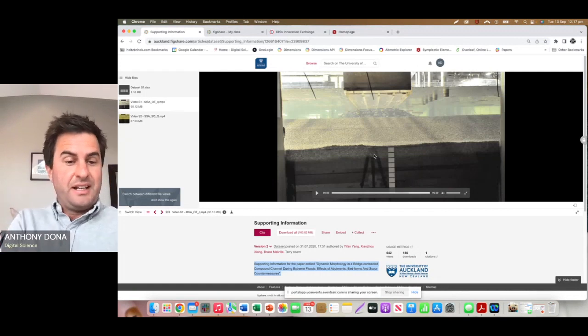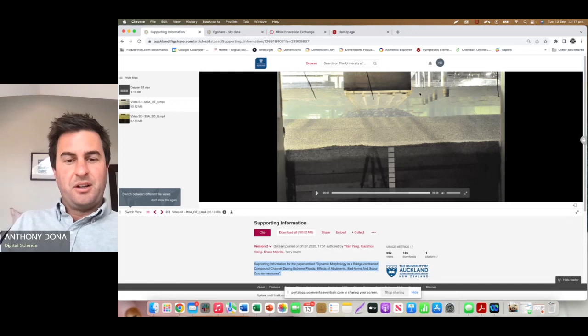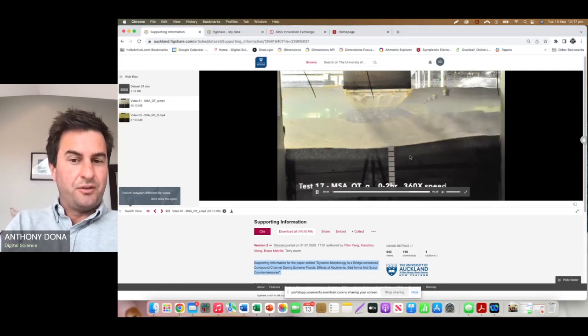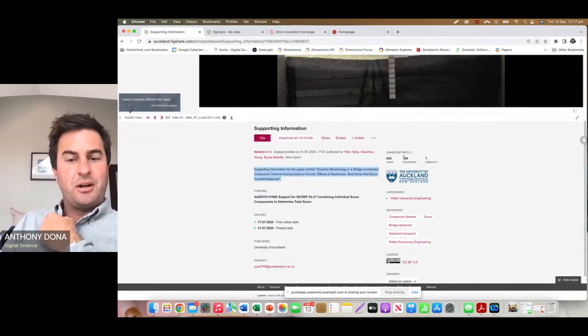And this is really showing off how Figshare actually previews different forms. This doesn't necessarily need to be an MP4. It can be any sort of file format, and there'll be a preview there if it's a PDF, or a preview if it's a Word document, or whatever it might be. And we can play this, and this is a video of flooding that's supporting information to the document in hand.